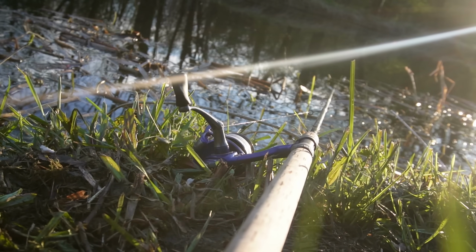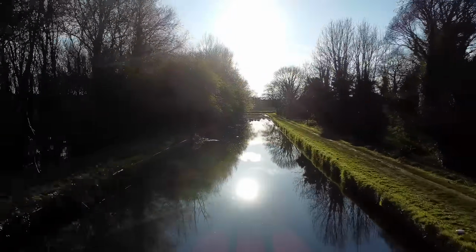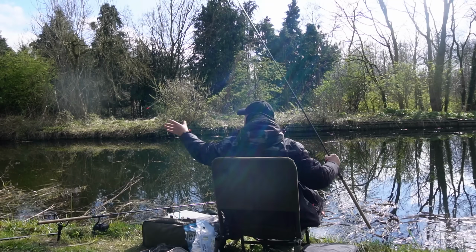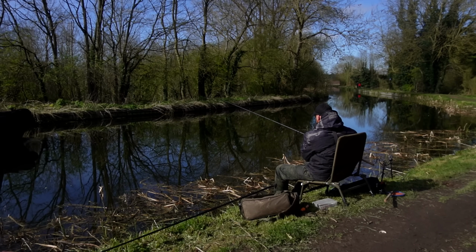The sun had finally risen and it was very bright. It really didn't help the fishing. The water was gin clear, and actually I couldn't really see any fish in the swim whatsoever. And then we got a blessing in disguise.